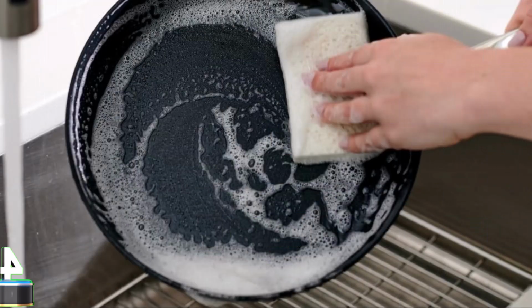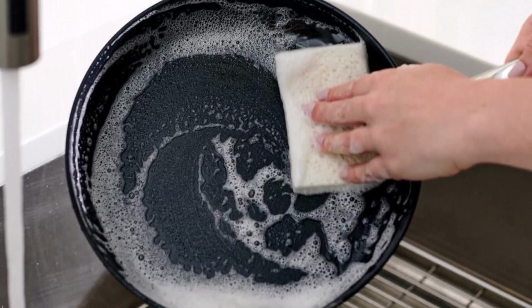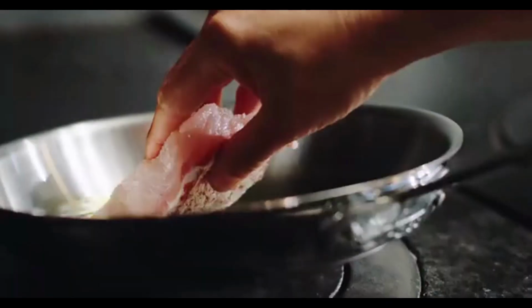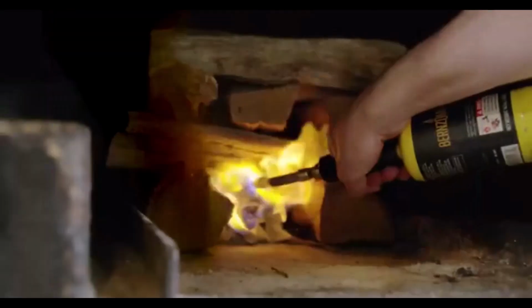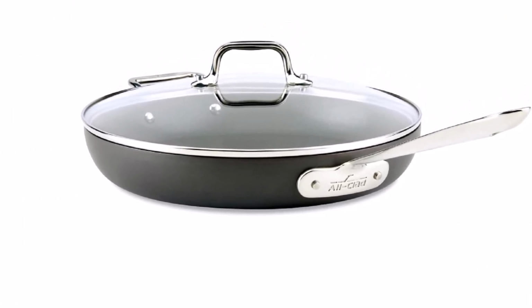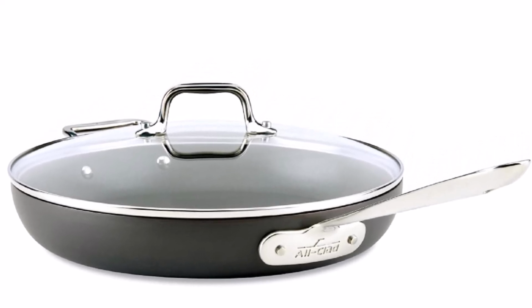Number 4. All-Clad HA1 12-inch with lid. The All-Clad HA1 12-inch with lid is a heavyweight in the class of nonstick cookware. It's hefty to be sure, but its weight is in large part due to its large diameter of 12 1/8 inches and the 8 3/4 inch handle. For those looking to make large meals, it should be an easy choice. The pan also comes standard with a glass lid, thus adding to the diversity of cooking techniques it can accommodate.